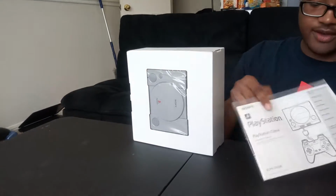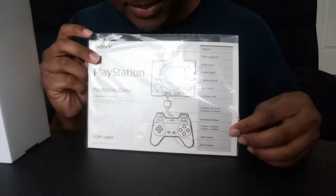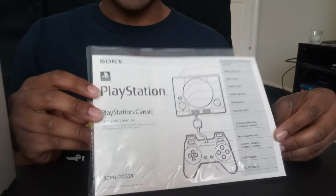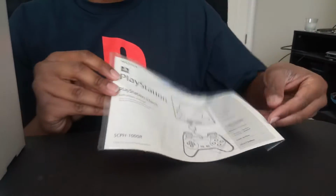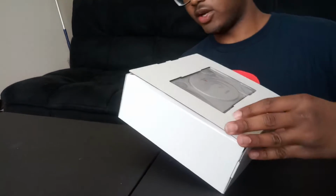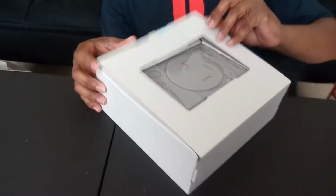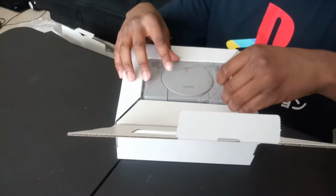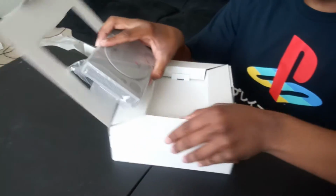So here we have the printed instructions, pretty much just how to set it up. I'm not even going to bother taking that out because I obviously know how to set up a PlayStation, so I'm just going to leave that there. And here we have the Classic, which is actually a lot smaller than I thought it would be.